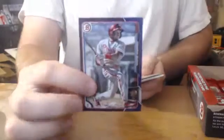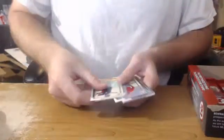All right, Roman Quinn, number 250 for the Phillies, purple paper.